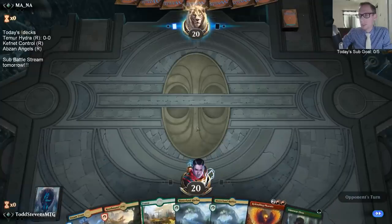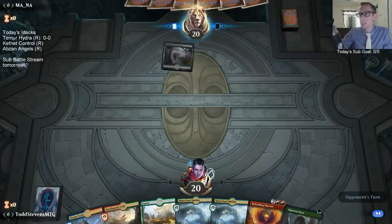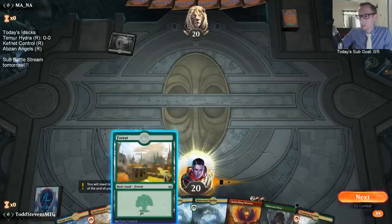We have turn three Phoenix right now, and then we'll have enough mana to just kind of play off the top after that.